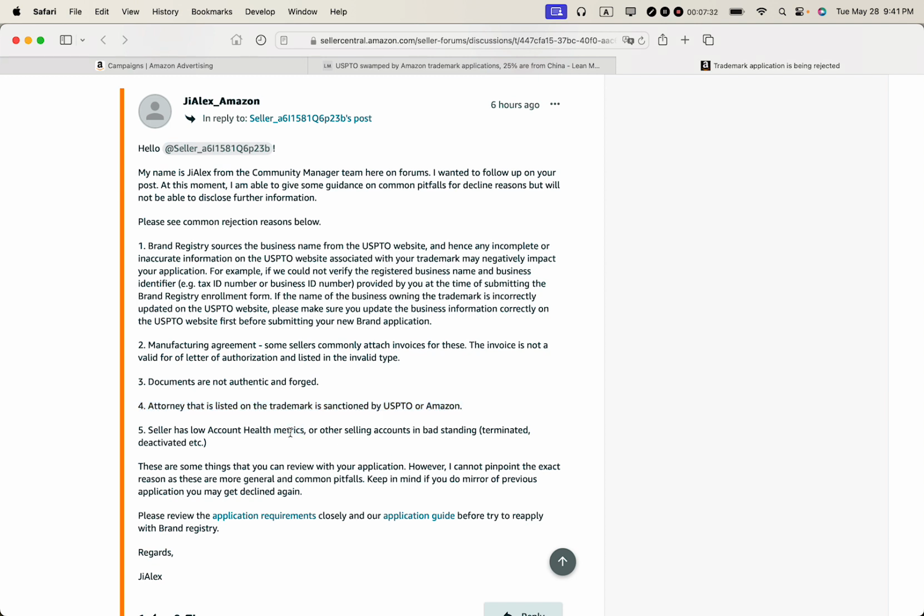And then finally, this is kind of an obvious thing, the number 5 reason why your Amazon brand registry trademark is being rejected is because the seller has low account health metrics. And on your seller account, you should see this when you log in, it basically says whether your account is considered healthy. So if customers have been complaining, they've been giving you bad feedback, you've been shipping stuff in but it hasn't been showing up on time, there's been other quality issues, pricing issues, other sorts of violations like intellectual property complaints.